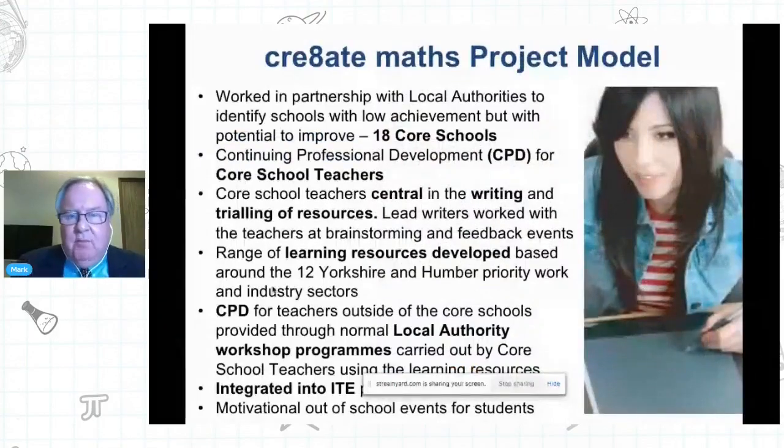had a number of components to it. The first very important thing was developing partnerships with local authorities in the region, and through those local authorities, identifying 18 core schools. Half of those schools were what we might have called low achieving schools, who had the potential to improve. And I think that was really significant. Sometimes projects focus on the best schools, but this project really did focus on those schools that weren't performing particularly high at the time, but they had that potential to improve.